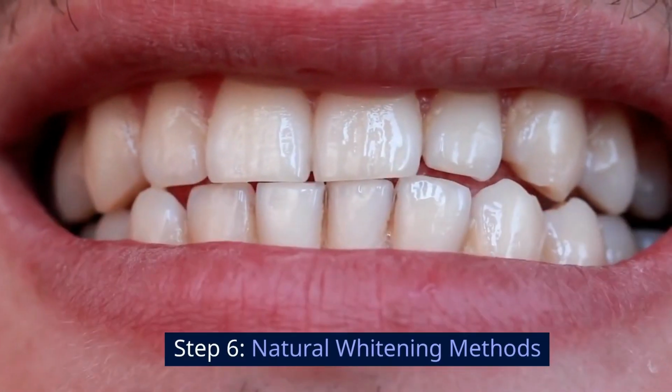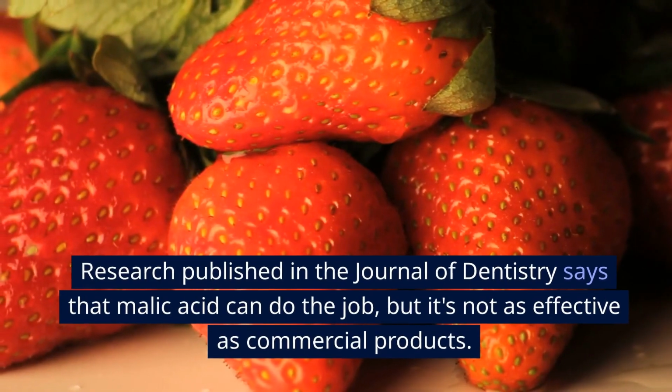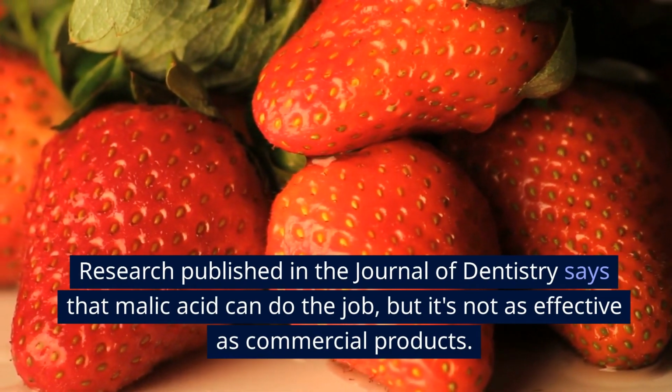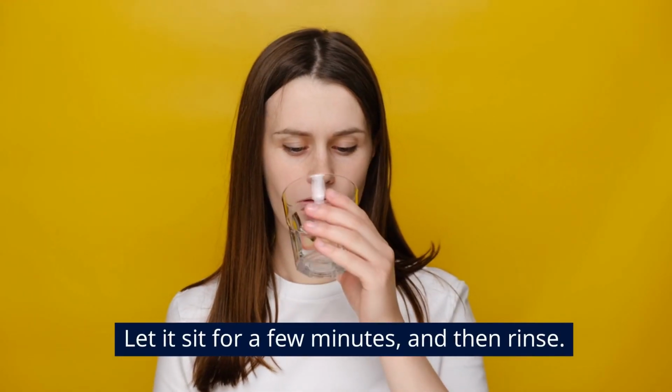Step 6. Natural whitening methods. Strawberries contain malic acid, which can naturally whiten your teeth. Research published in the Journal of Dentistry says that malic acid can do the job, but it's not as effective as commercial products. Crush a strawberry and rub it on your teeth. Let it sit for a few minutes, and then rinse.